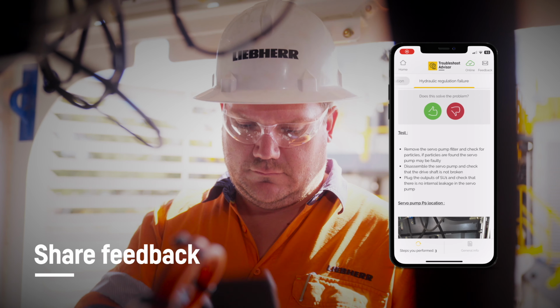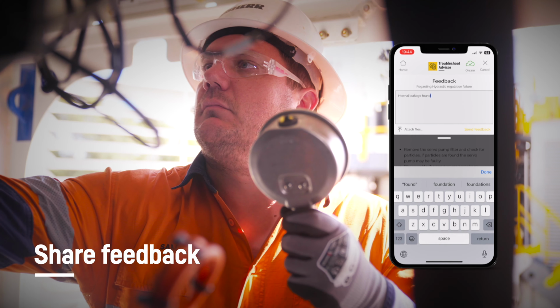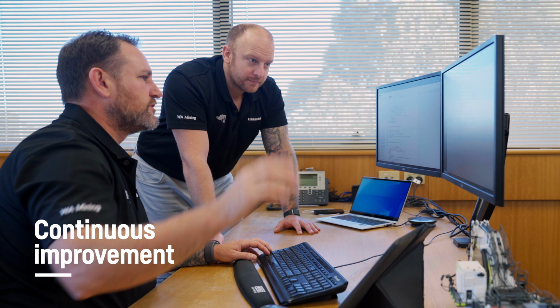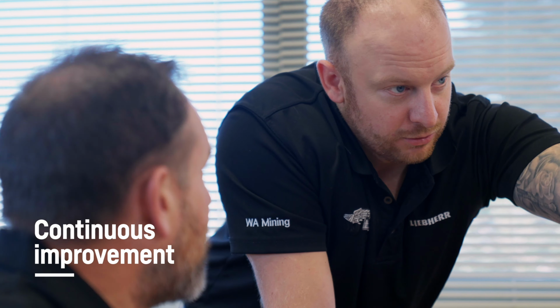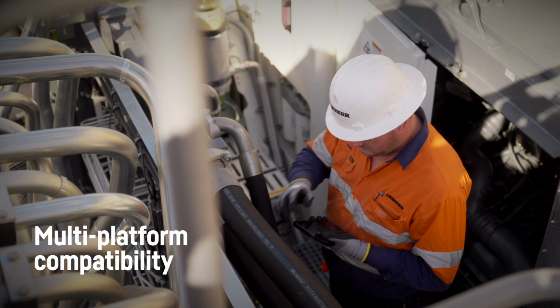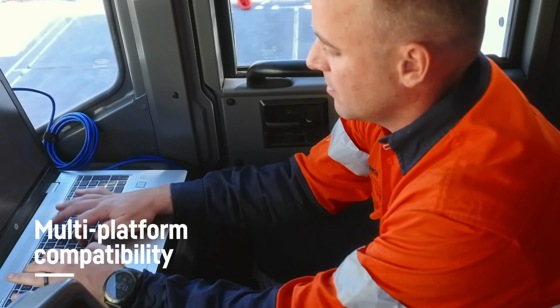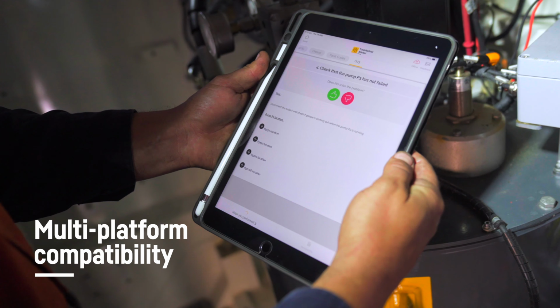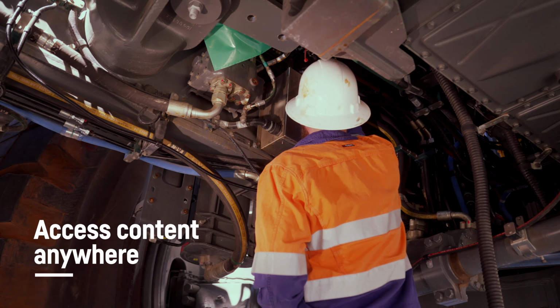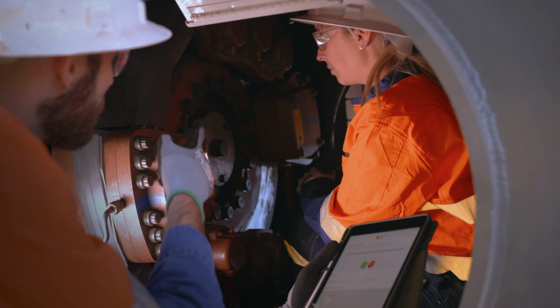Once the issue has been resolved, technicians can provide feedback directly in the application, and combining user feedback with our engineering expertise allows us to constantly improve the efficiency of our solutions. The Troubleshoot Advisor app is available for iOS and Android devices, including desktop computers, tablets and smartphones, with an offline mode that allows technicians to access the information they need anywhere at any time.